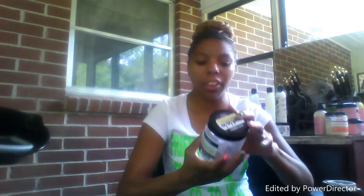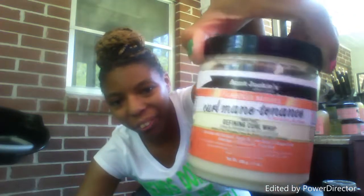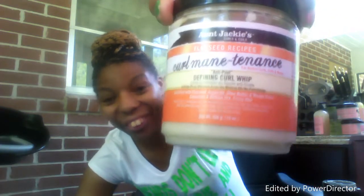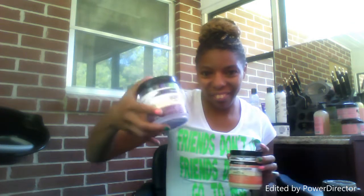It does good. And when you're doing your wash and goes, you want to add the Define Curl Clusters and the Define Curl Whip. And this stuff is good. Let me tell you what I do. I put all three of these products together. I add this, and this, and then I add the gel.